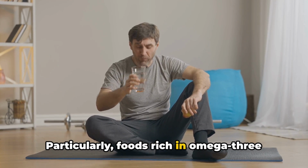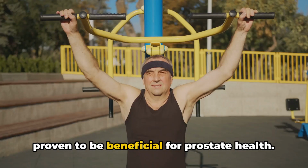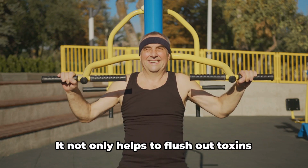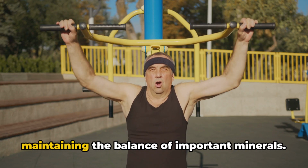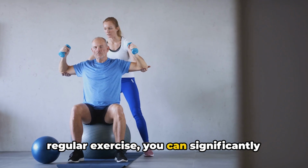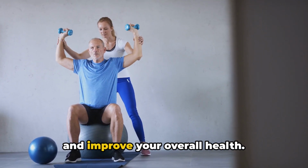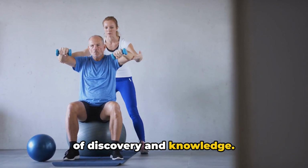Particularly, foods rich in omega-3 fatty acids, such as fish and nuts, are proven to be beneficial for prostate health. Drinking adequate water is also important. It not only helps to flush out toxins from your body, but also aids in maintaining the balance of important minerals. By combining these dietary changes with regular exercise, you can significantly reduce the risk of an enlarged prostate and improve your overall health.